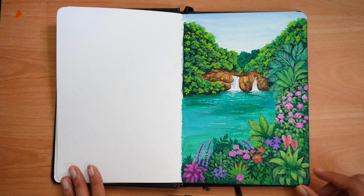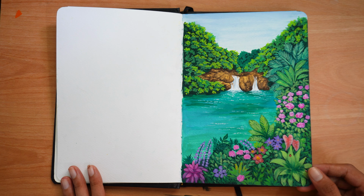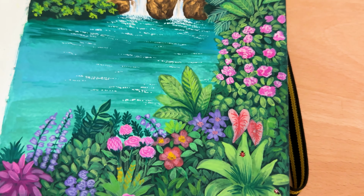For the first page, I have just painted this waterfall with colorful flowers. I just got myself a gouache big color set, so I was trying to use possibly every color on this page.